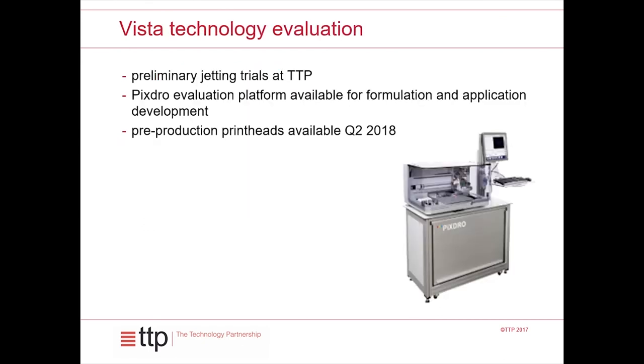And the status of our technology, we are carrying out jetting trials at TTP. So many of our customers begin by sending us fluids, and we do initial jetting trials just to see how close we are to being able to process them. We're now making evaluation platforms available using the Pixtro LP50, which you may well not be aware of. That's a picture of it. It's produced by Meyer Burger, who have a booth at the back of the hall over there. And they've been selling it for years as a kind of all-purpose inkjet R&D platform. You can buy it with anybody's printhead attached to it.